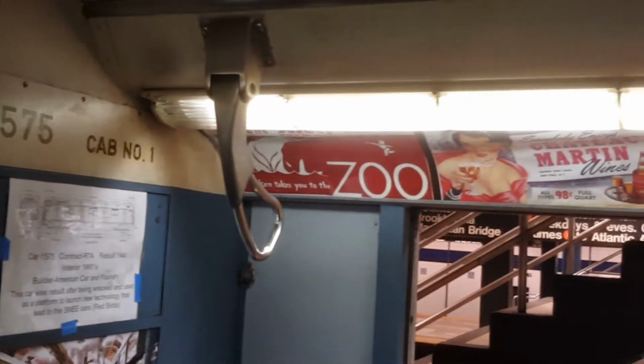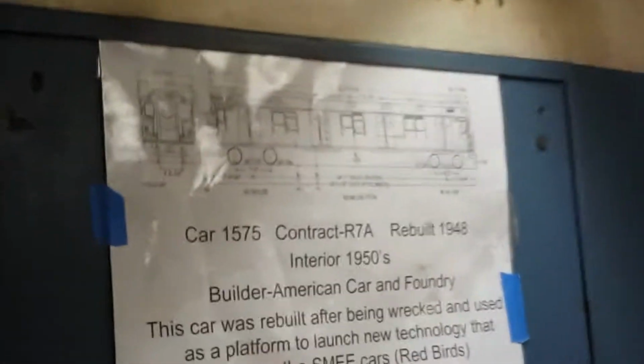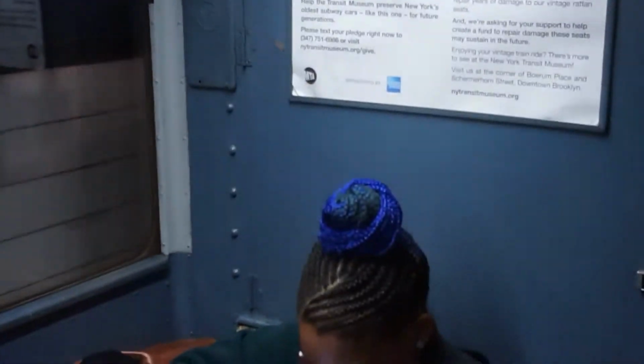See, the one thing we learned when we were training, train operators and conductors have to communicate with each other. Exactly, yeah. You like to let them know when the train's going to leave or if there's an issue. Yes. And we never had an issue. We did things the way we were trained.